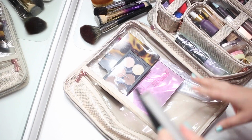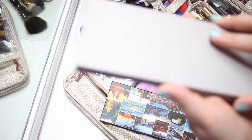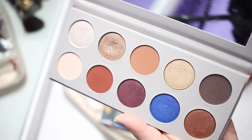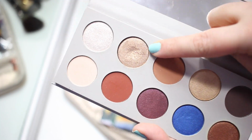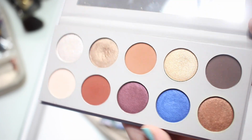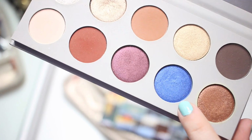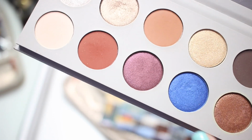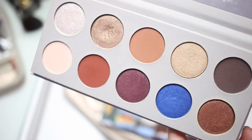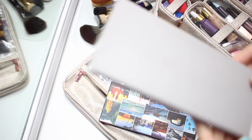The first one I'm going to be taking, which is really great for travel because it's nice and small and thin, is the KKW for Mario palette. This palette is beautiful. This is my favorite color in the palette. I love using that on the lid, but I just think it's a really gorgeous palette and I'm really excited to test it out a little bit more. This is the blue that I wanted to use, and that's why I took that blue liner, but I just think I can do a lot of neutral looks with this palette, so very excited to take this one and use it a lot.